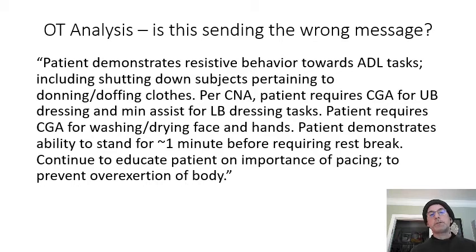For more details on how to write a proper analysis, please see one of my previous videos that I put out almost 2 months ago that details what a proper analysis should look like. But let's take a look at this one at face value.